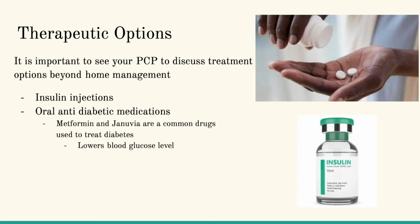Therapeutic options. It is important to see your PCP to discuss treatment options beyond home management. One option is insulin injections. Another is oral anti-diabetic medications. Metformin and Januvia are common drugs used to treat diabetes. They both lower blood glucose level.